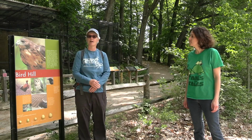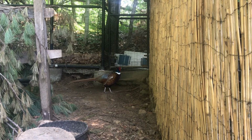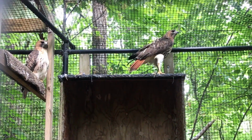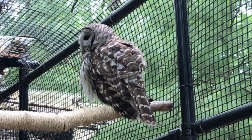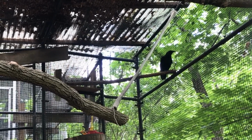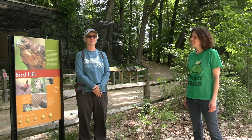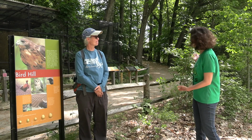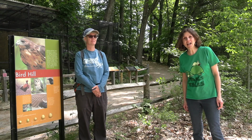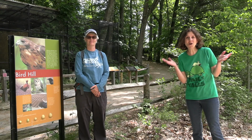So we have some pheasants that are ground nesters. We have some hawks that hunt during the day. We have some owls that hunt at night. Okay. And we have your crow. Ah, the American crow here on Bird Hill. Fantastic. Well, I was wondering if we could maybe walk over to see the American crow. Absolutely. So let's all go together. We're going to count to 3. 1, 2, 3. Let's go!